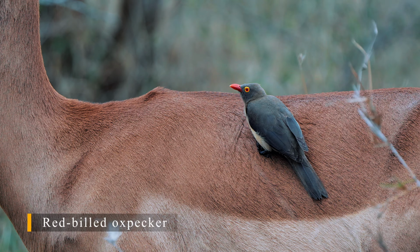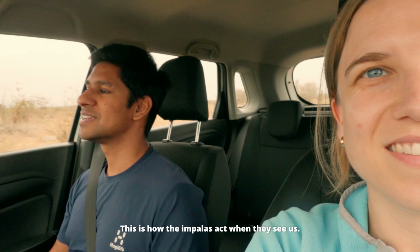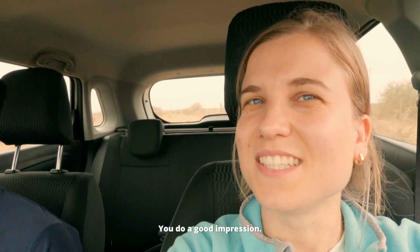It's spa day for the impala. There's a little red-billed oxpecker just picking away at it. This is how the impalas act when they see us. It's like they're on alert, but they still want to eat. You do a good impression.